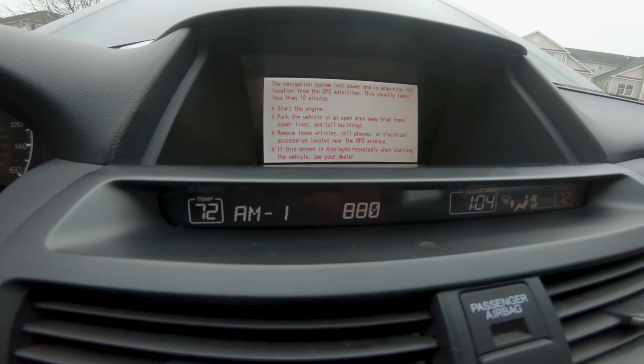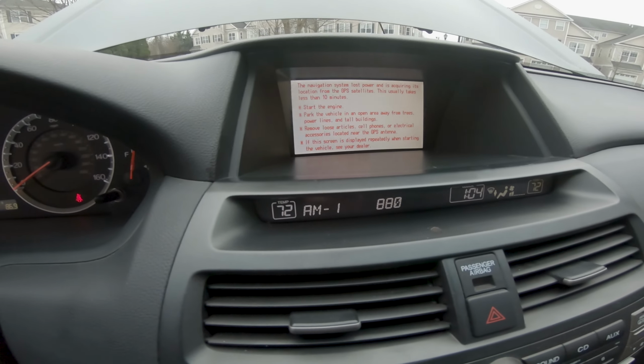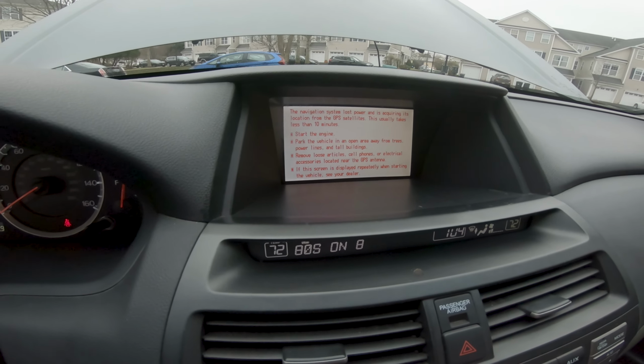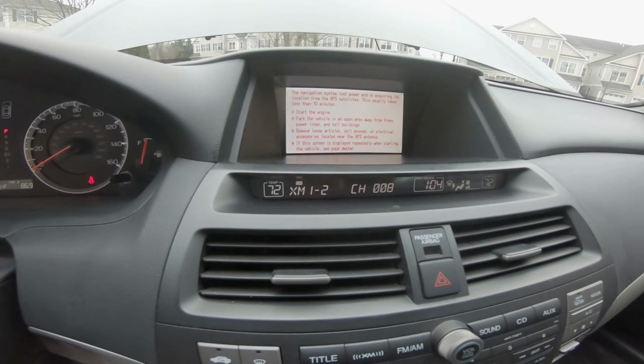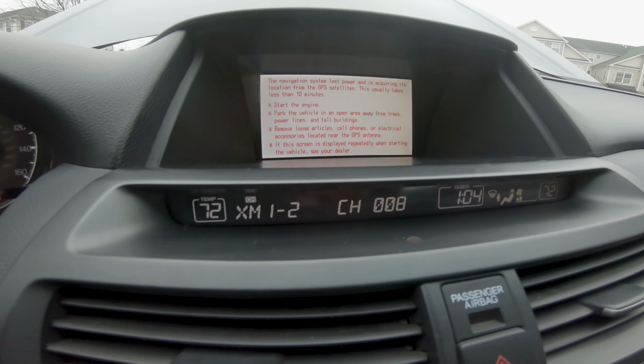And there's my radio code coming online. And then for my XM radio, I don't want to get flagged on this video for music, so I'm not going to turn it up. But now my radio is working, so you need both those codes.